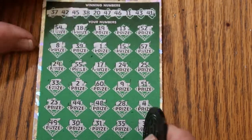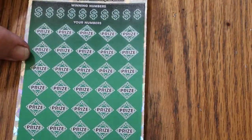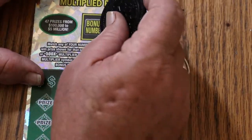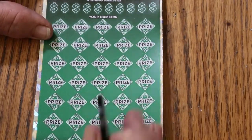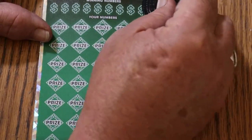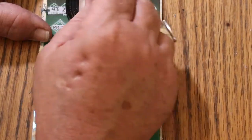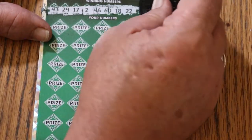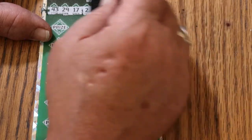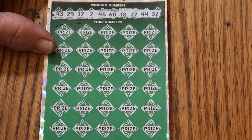So nothing on the first one. So we're not going to get a complete sweep of all four tickets winning, but we may get 3 out of 4 with this one. Let's hope. 28 is the bonus. 43, 29, 17, 2, 46, the big 60, 18, 22, 44 club, and random's 32. And the 28 is the bonus.